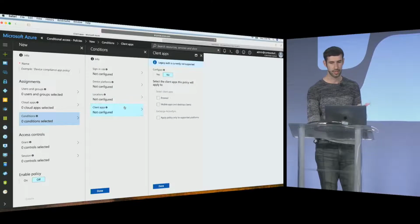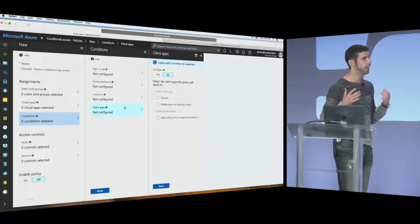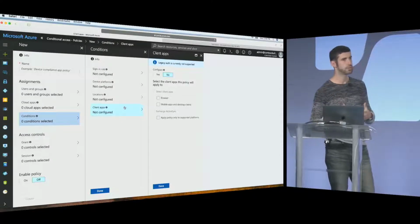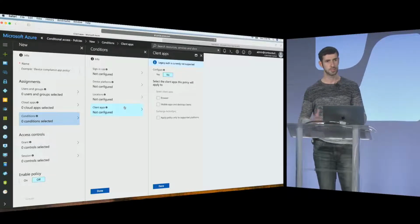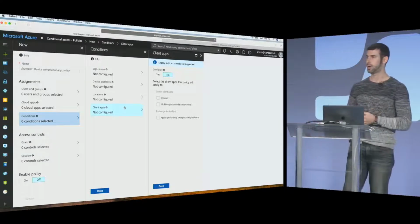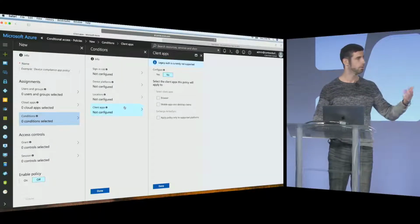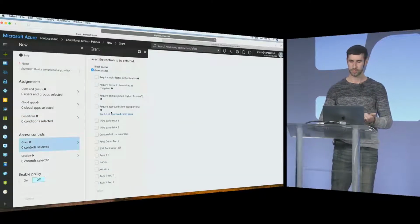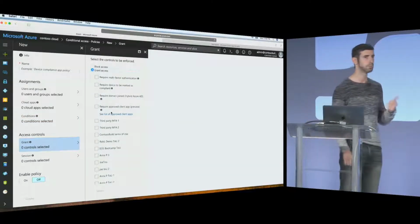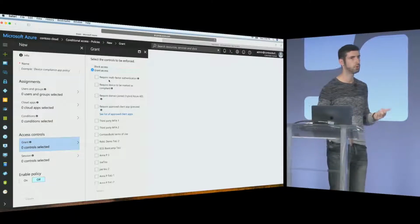And you can specify which apps you want to allow people to use. So for example, you can say, I'm only allowing Outlook on iOS to be able to access Exchange Online and nothing else. So you can specifically say that in your company, you only allow a specific mobile app to access your email or files. And then based on these conditions, you can figure out what controls you want to enforce. So you can either block it if you want to, or you can allow access, but then require multi-factor authentication, so a text, a phone call, or app.